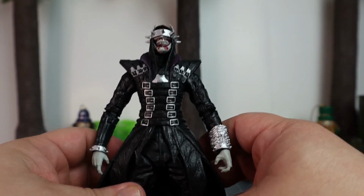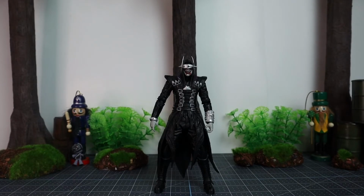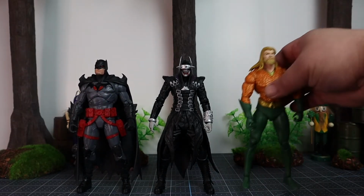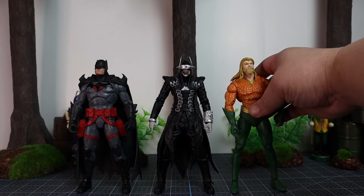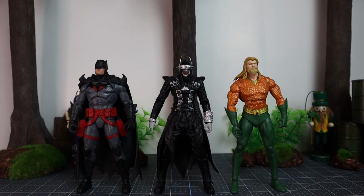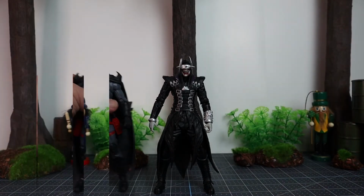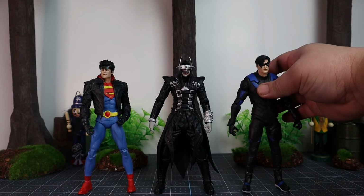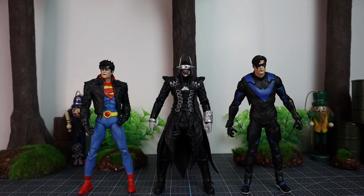Now let's look at some size comparison. Here he is with a few other McFarlane DC figures. He's a Thomas Wayne Batman, and next to a McFarlane Aquaman. So pretty even in size across the board. Here he is next to a Superboy Jonathan Kent and a Nightwing. Again, typical McFarlane size, 7-inch line. So he fits pretty well in all the McFarlane lines.